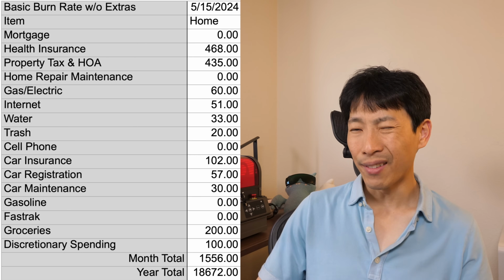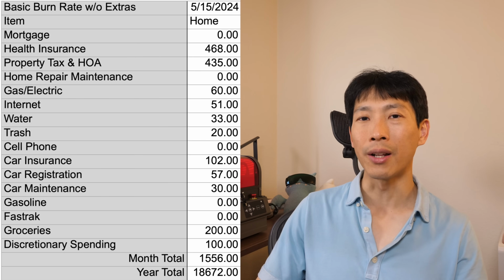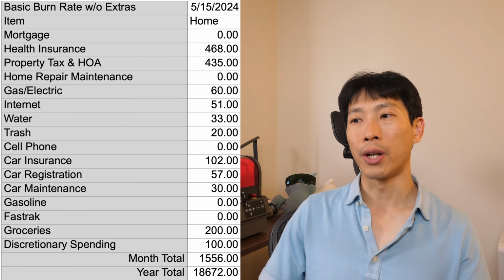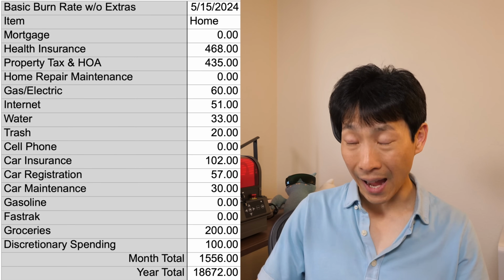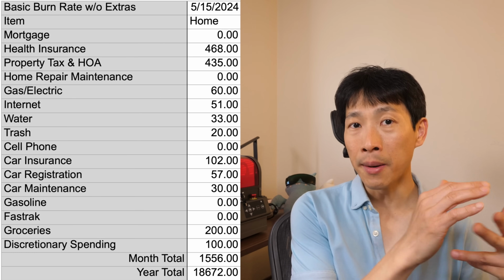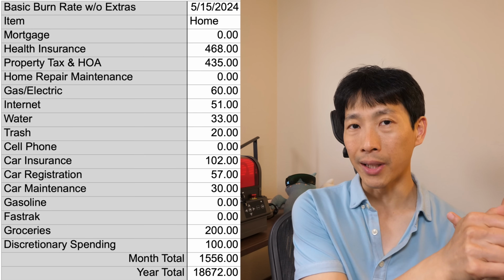Fast track, I haven't been crossing the bridge too much, although I do it sometimes. It might be like $20 a month or so, but you get the idea. Groceries is really low, $200 a month. How do I get it that low? Buy a whole chicken, cut it up yourself, buy in bulk. I wouldn't buy beef from Costco because it tends to not be all that cheap.